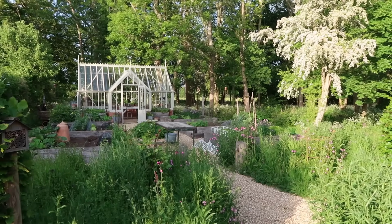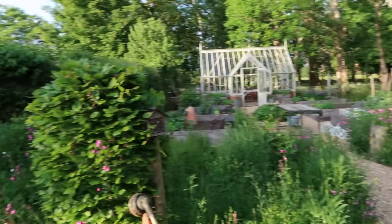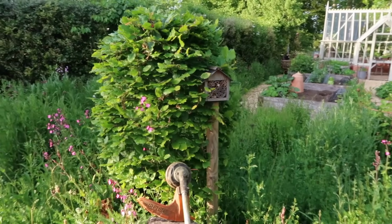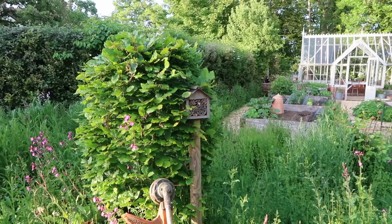As you can see, the wildflowers have just started to flower, in particular the areas where the sun hits, so that's really lovely. And you can see the solitary beehive as well is being used now finally, so that's been a nice little injection into the wildflower garden.